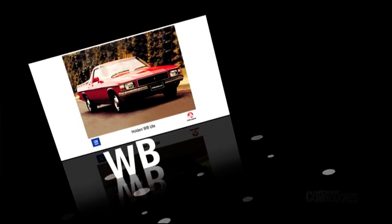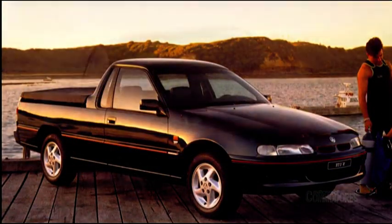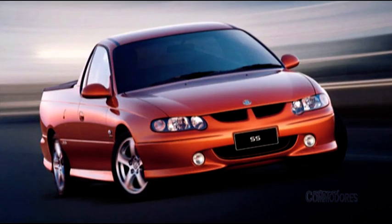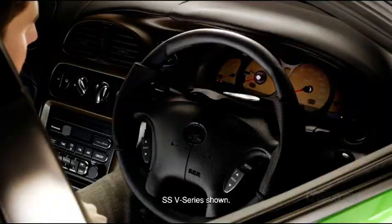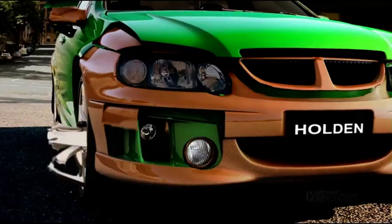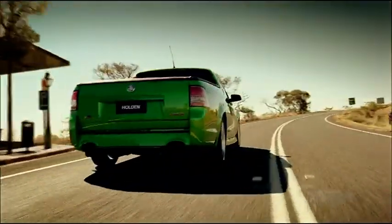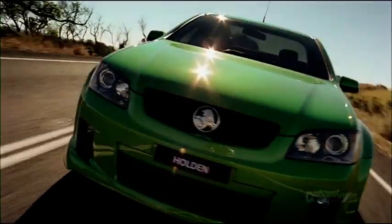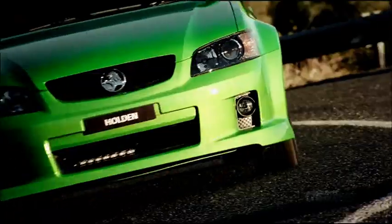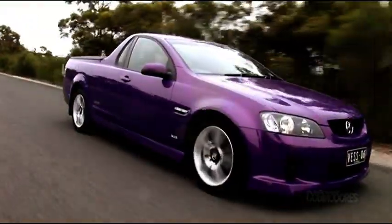We then entered the Commodore era with the VG of 1990 through VR, VS, VU, VY and VZ. It's from here that we hit the VE. Holden have very strongly displayed the history of the Ute in their latest ad campaign. In a Transformers moment, the VU becomes a VE and then heads out of town. The perfect scenario for the Ute. So we decided to follow Holden's lead and hit some country roads to try the Ute in its element.